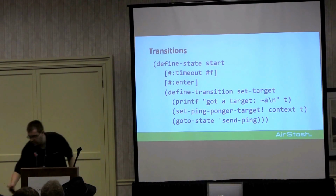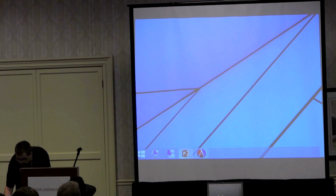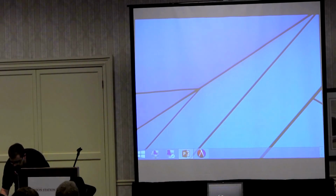So how does this actually work? Well, let's do a demo here. And I appear to be in a situation where I don't have display mirroring.